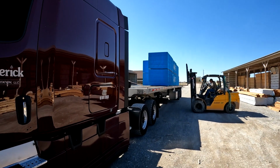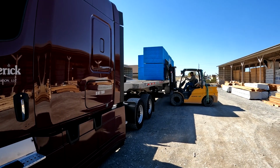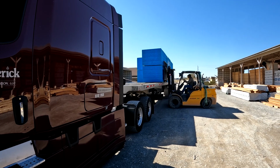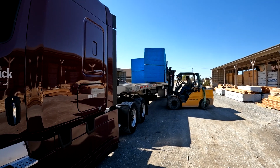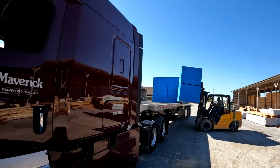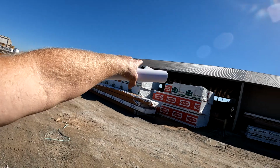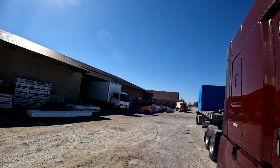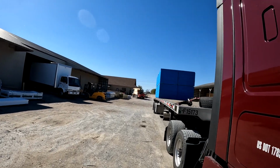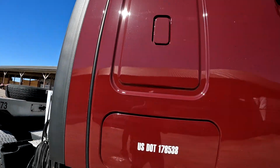Okay guys, so I'm getting unloaded now. He's already got 1 stack off. This is stack number 2. Should be a pretty quick unload. I've been here about an hour, and then he's taking them around in the building there and then storing them inside there. So that's what we got. So I got 1, 2, 3, 4 more lifts.